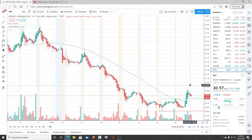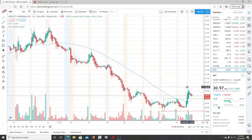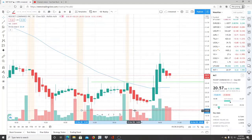So, Rocket Companies has been in a bearish run. We have seen it for quite some time, and every time it breaks through newer support levels, they're super important. Like right now, 1982 is an important number. Then we got 1940. And then all the way down at 1840. Those are like the three support levels that we want to monitor and pay close attention to.